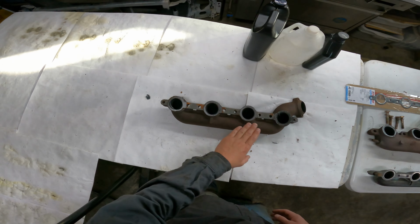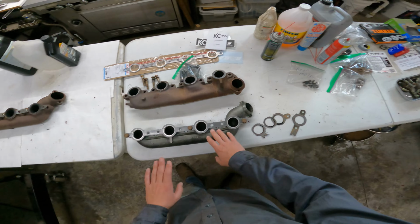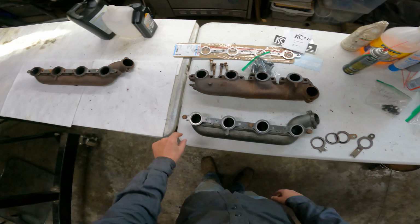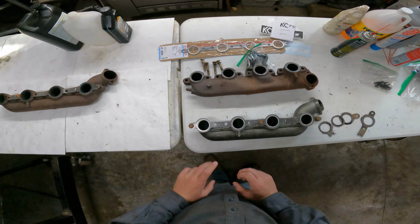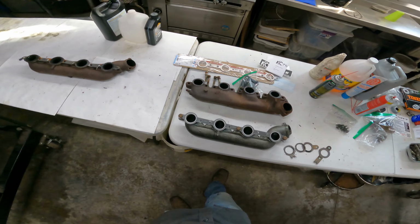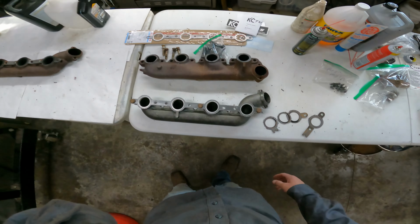Just absolutely not good. And this is still a Dorman manifold. It's newer though. Well, it's brand new. But they have changed the casting a little bit, so the port alignment is a little bit better. So we got that going for us. And it doesn't have a giant hole in the side where we shoehorned an EGT probe right in the side of it. So it's got that going for it.